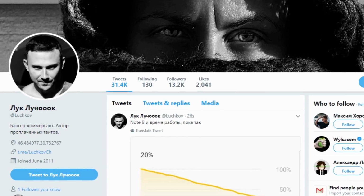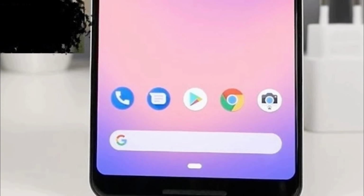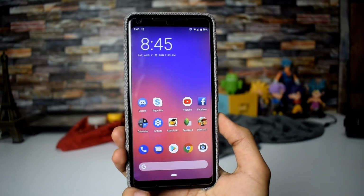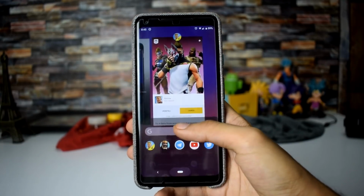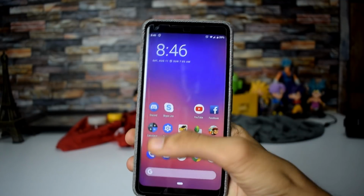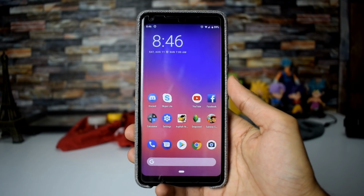Alright, so starting things with what's new in the latest leaks. We now have confirmed specifications of that device, and the Pixel 3 XL would feature a massive 6.7 inches of display size. And that is literally huge. The current Pixel 2 XL I'm using right now has 6 inches of display, and it's almost 0.7 inches more. That makes a difference because it's not like Google has cut down the chin or there's no notch, so definitely that is going to make a huge difference.